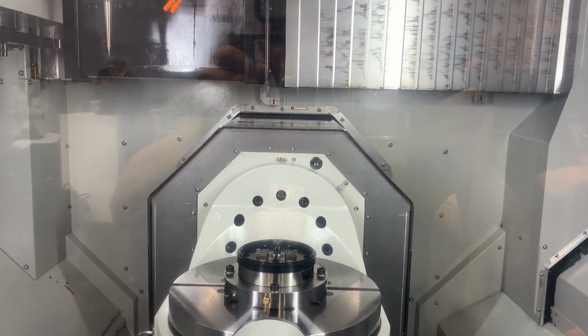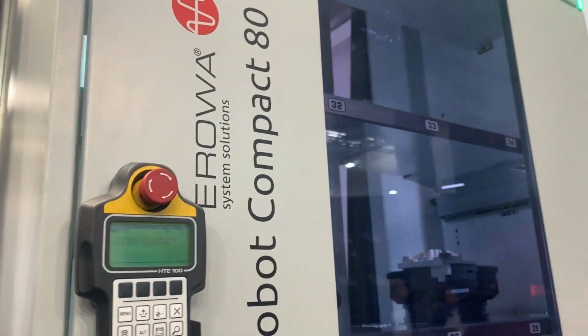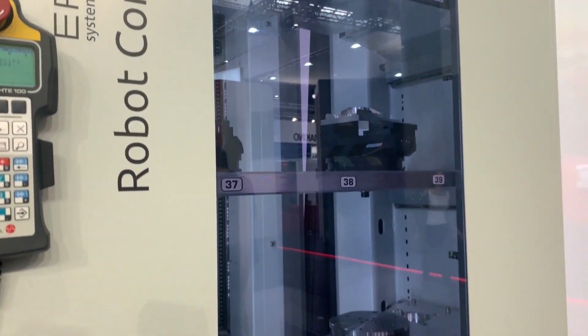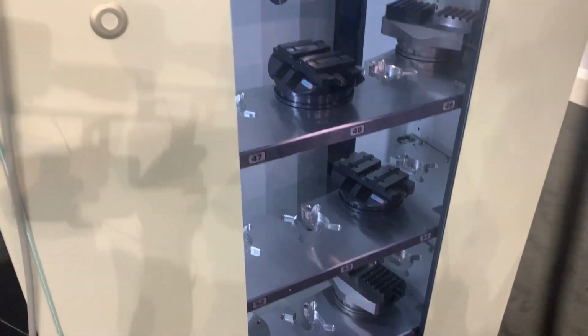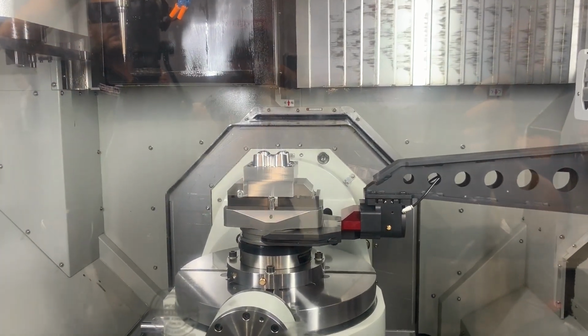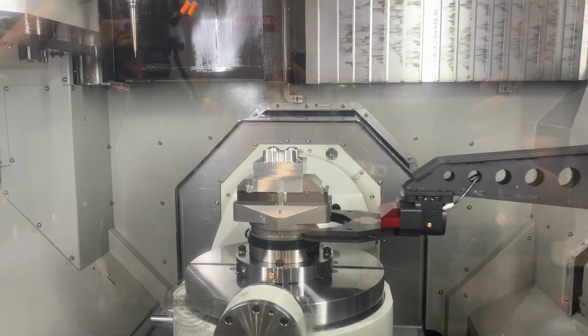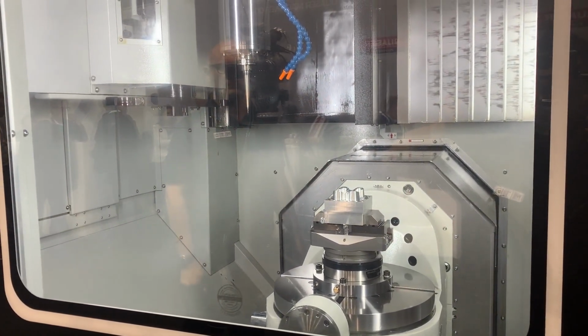Well, this machine will be in our Discover Turnkey Excellence event on the 2nd and 3rd of October. This machine is set up with the Euroa Robo Compact 80 pallet system, of which there's 80 pallets there. And also included in the price of the machine comes around 30 to 40 of the pallet fixture units as well. We're hearing a lot these days about automation being integrated onto machines. It's about just keeping that machine going, isn't it? Yeah. Unmanned, lights out manufacturing is what everybody's looking for.